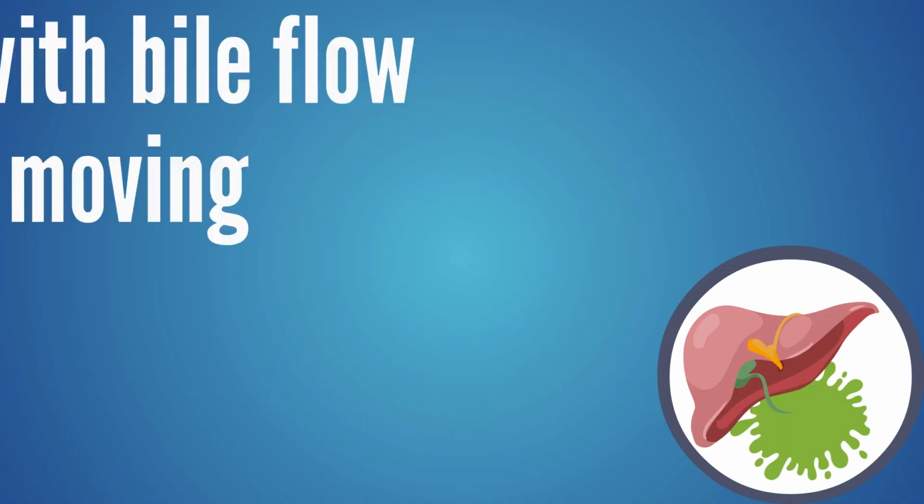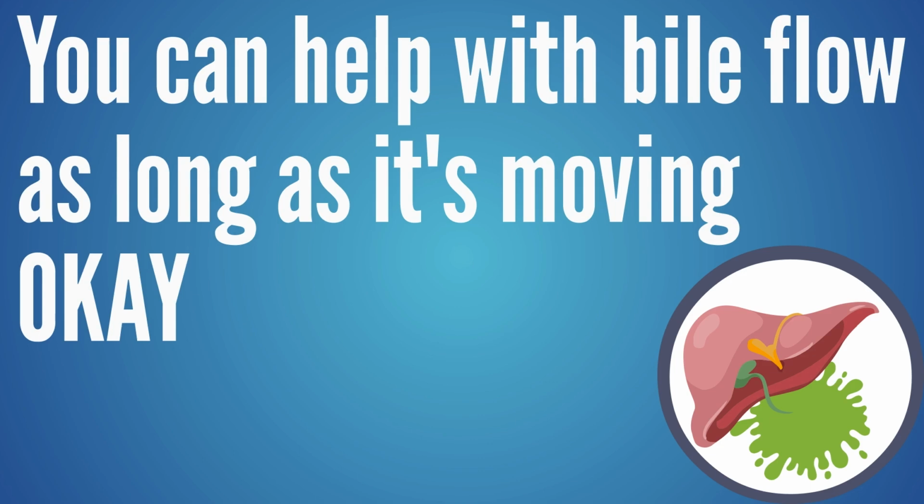Now, here's what we really can do with diet with our clients: we can help improve bile flow as long as bile is moving okay. So if bile is really backed up and it's really sludged and it's not moving, you're going to see that adjusting the diet is just going to create problems for them. So when we're looking at using a diet to improve bile flow, we want to look at the things that are going to trigger cholecystokinin into action.